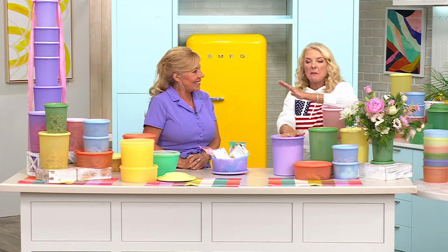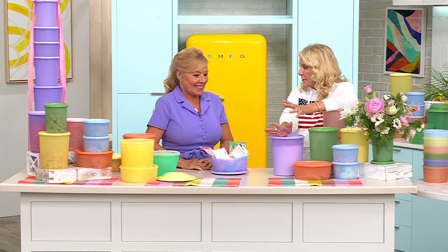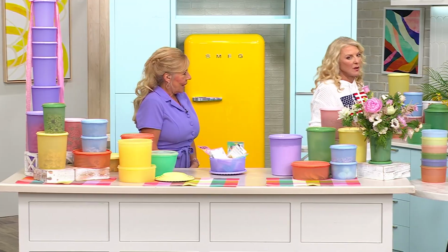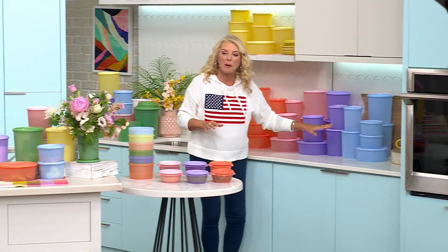But this is really the amazing value. This is almost $100. Right. And so we're basically 50% off what it would cost. I want to go over the colors again, because we have a lot of choices here. So there's a lot of different options. First off, we have that beautiful blue. I mean, it's gorgeous.